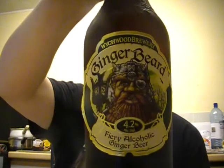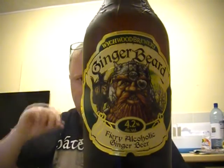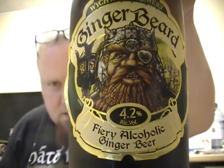So anyway, the beer I'm going to be drinking is a 4.2% alcoholic ginger beer from the Wychwood Brewery called Ginger Beard. Look at that, lovely artwork on that. I love the old Wychwood bottles, I think they're brilliant.